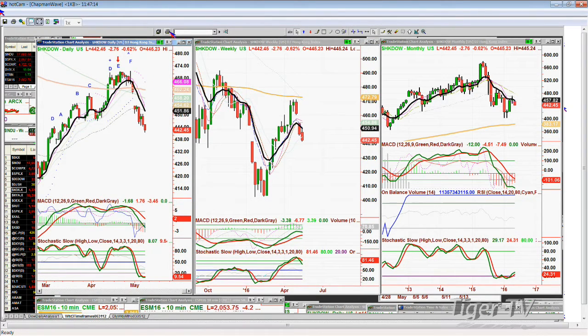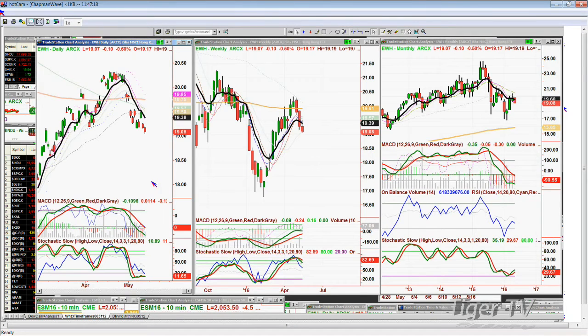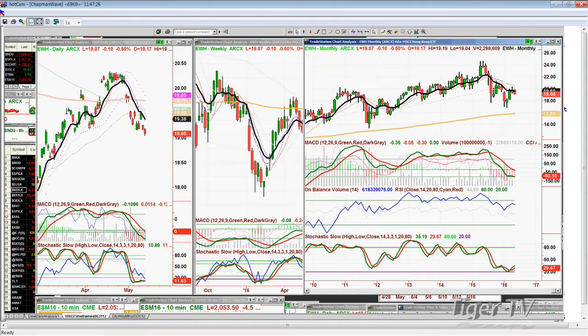Now I will go to the EWH because the patterns are the same. So I give you the EWH trading at 1907, down 10 cents. The monthly chart is really the key. It's gone to A, B, C. I had these all notated. C, it didn't make a D, but it did make a D there. It went to a peak E in May of 2015, last May, just like the Dow and the S&P, it's pulled back sharply.